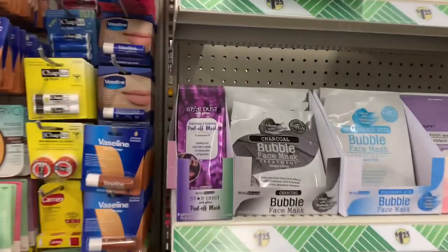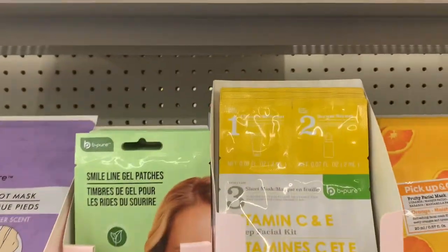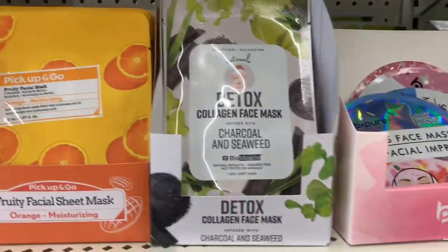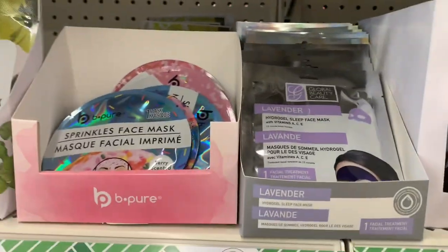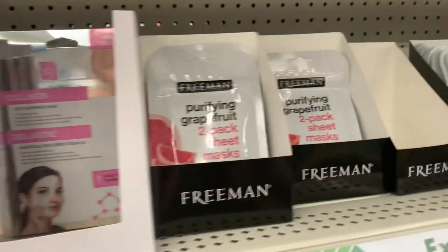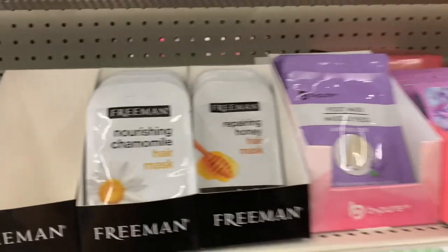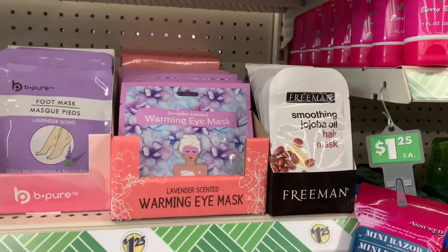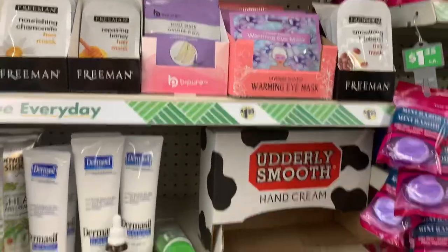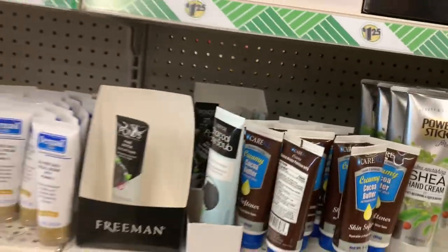They have a really good selection of all the different eye masks. A lot of them are Be Pure, and there's that one that's a 3-in-1, the Pick and Go, Bio Miracle, Be Pure, and then the Global Beauty Care. They also have the Freeman. There's one for feet, warming eye mask, hair masks. I like their hair masks for sure. And of course, here's the hand creams, cocoa butter.